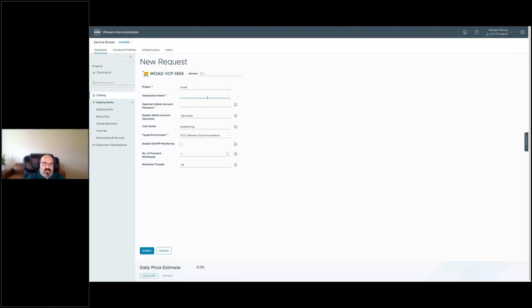So if I just give this a name, like my deployment, I can spell today, okay, and then let's put a password in here. There are various things we can do with the form. We can create what we call custom forms. Out of the box, there's just an out of the box form that takes the inputs and deployment name.